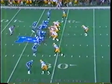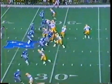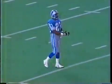3rd down and 8 for the Packers. It appears Sterling Sharpe is asking exactly what the play is. And nothing out of that for Darrell Thompson, to about the 34. Well, the Packers played it as conservatively as you could possibly play it on that first series. 3 runs, they made 2 yards, and now they'll punt. I'm not sure that's going to be the story of the day, but right now it is. And they're still tied in the ball game at 0-0.